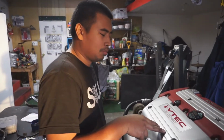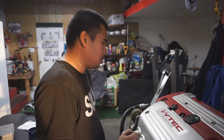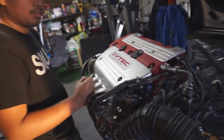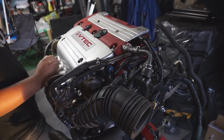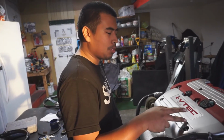But we didn't get this engine. I think the US cars got the K24, so the 2.4 liter. So this was never in the US, right? Never in the US. Not this specific one. But there is a K20A2, which is pretty close to what this is.